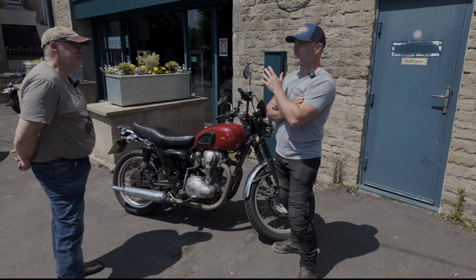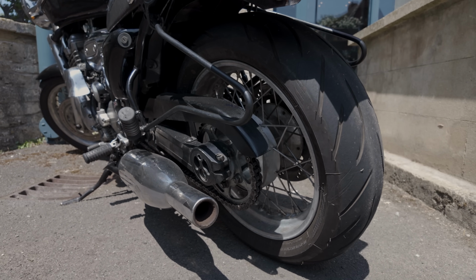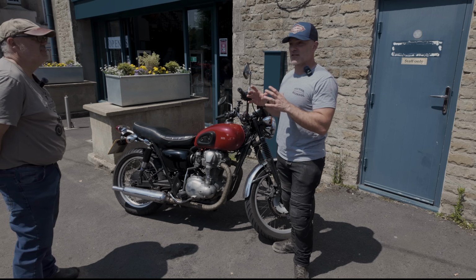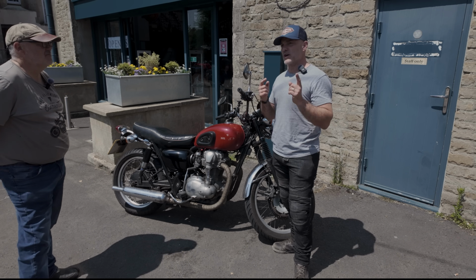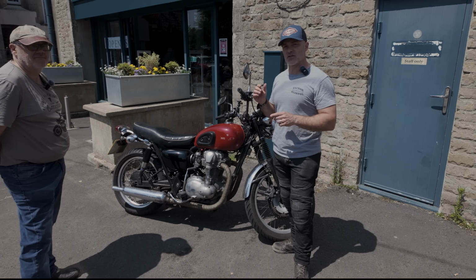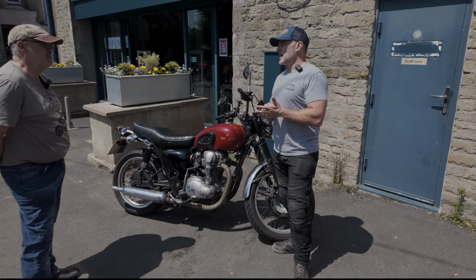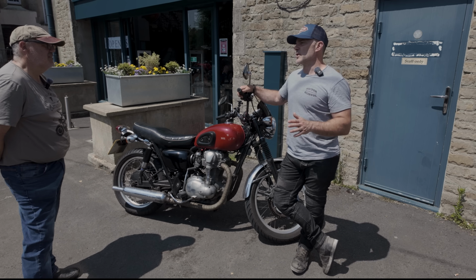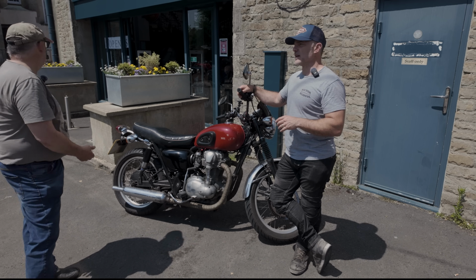And I put a Legend back wheel on because the original Thunderbird back wheel is a 16-inch. Getting a tyre for that is difficult, particularly because we're going over to Norway next Thursday. And I guarantee trying to get a tyre for that would be almost impossible over there. So I thought, at 17, you've got a choice of everything. Yeah, loads. And I feel like it looks better. I prefer the look of the 17-inch wheel, and I felt like it handled a bit better. Well, I never rode it with the other wheel, but it handles fine.